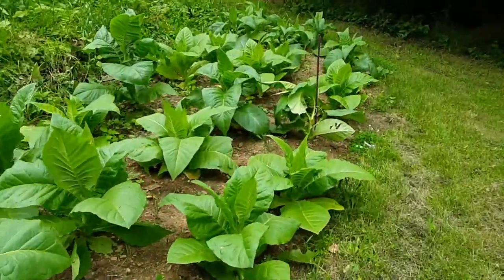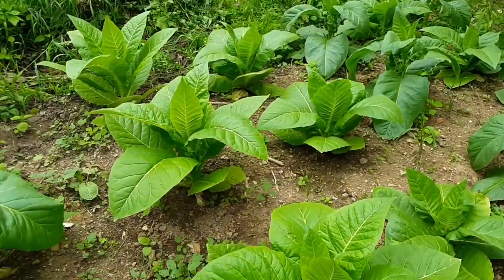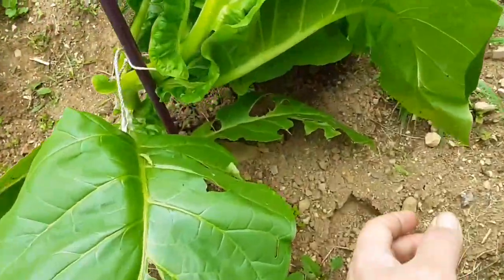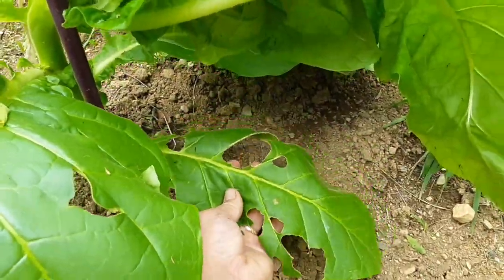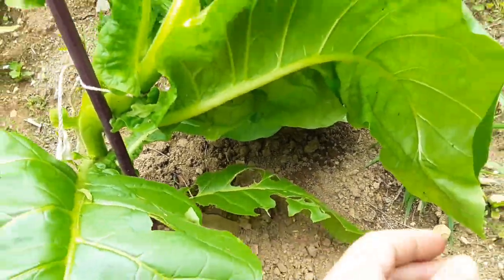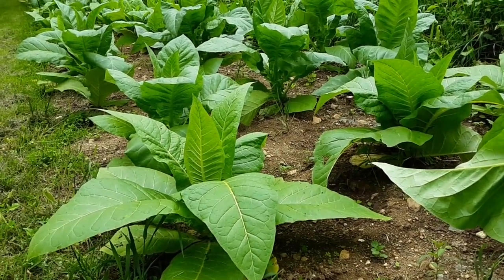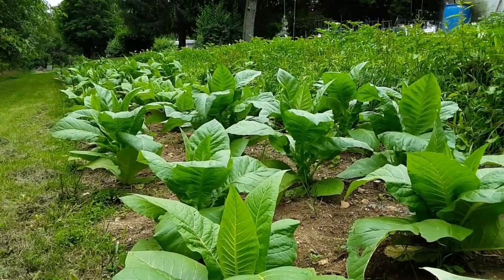I haven't had very much this year, thankfully, but it does usually tend to happen a little bit later in the year. This is the kind of stuff that you're going to find with tobacco hornworms. For myself, I really don't use any kind of treatment for them. I tend to just hand pick them off the plants.